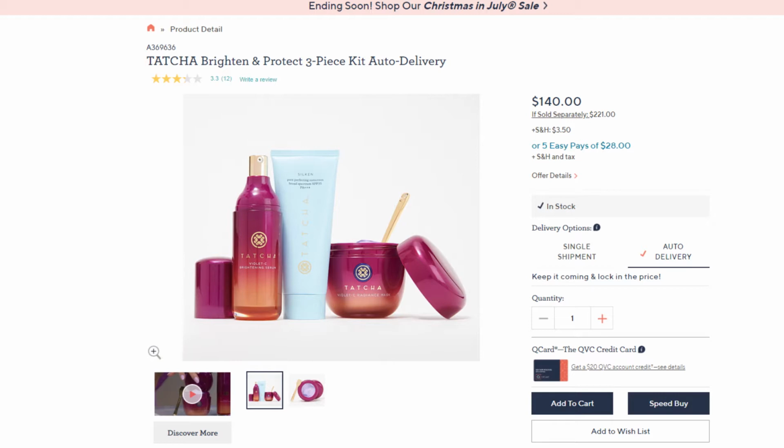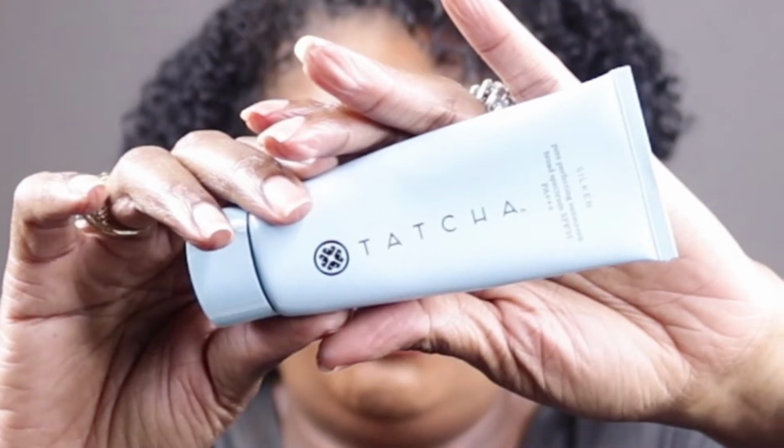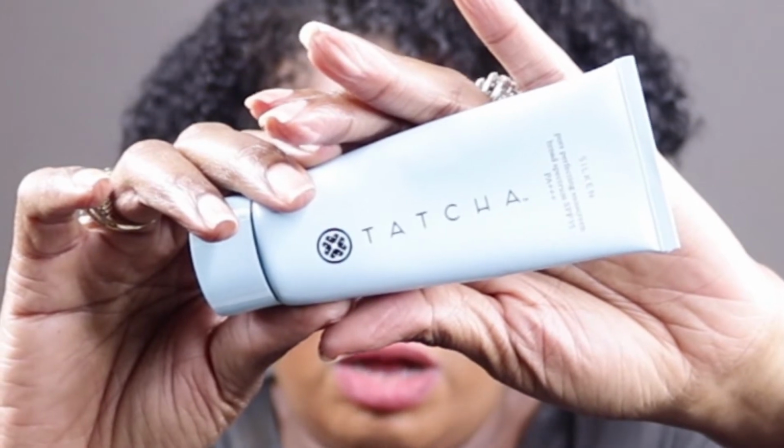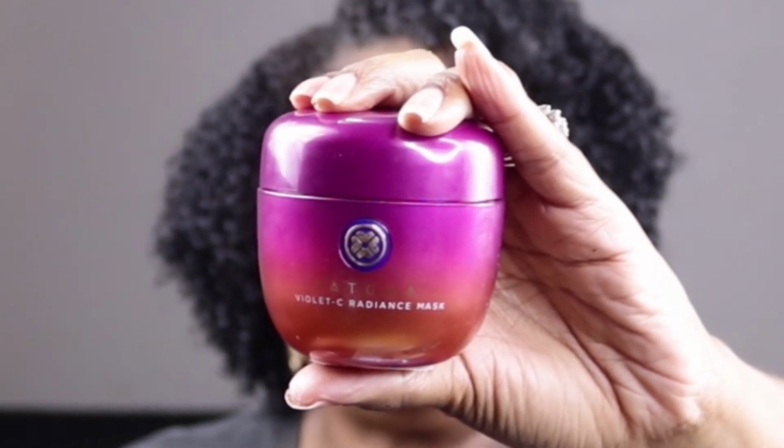It is on the QVC website for $140. If sold separately, it would be $221. You're getting the Violet C Brightening Serum, the Tatcha Silken Pore Perfecting Sunscreen. This has an SPF of 35, and you're also getting their mask. If you get this kit, each of these items will only be $46.66. Let's start with the Tatcha Violet C Brightening Serum.